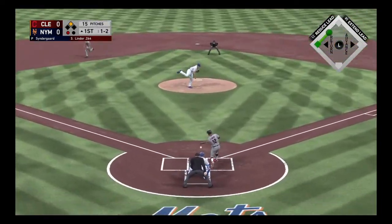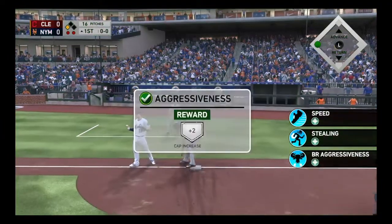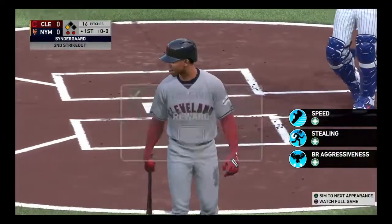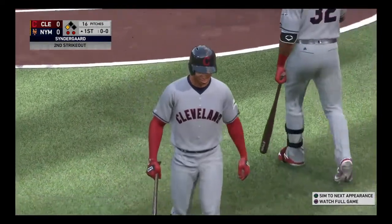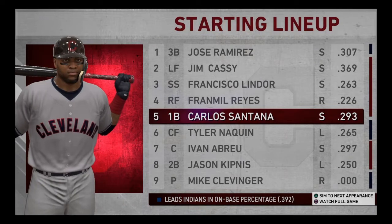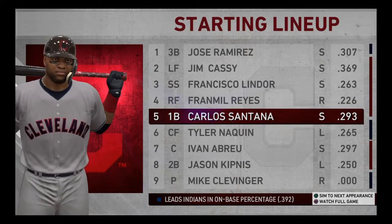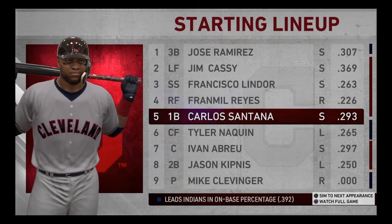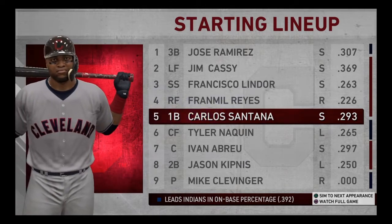And now the runner's trying for third. Swing and a miss, strike 3. The throw not in time as he just does get in there ahead of the throw. Now a moment here for the Indians starting lineup. Danny, any thoughts? Well, one of their hotter hitters has been Carlos Santana. He hit 7 home runs last month. That's a legit power threat. When you start looking at that over the course of a long season, he's putting up some big numbers. This guy's got great power.